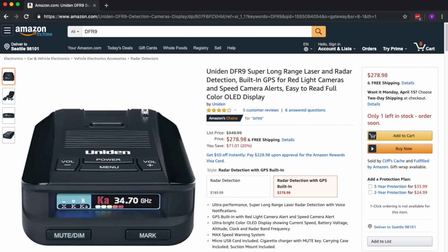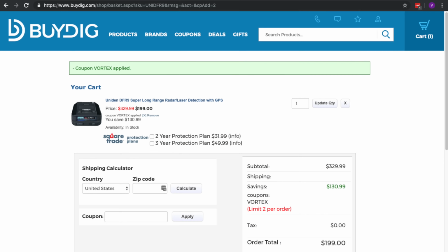And so I was talking to the guys at BuyDig. They've done some really good deals on like the DFR7 and whatnot. And I was like, hey, are you guys going to be doing any discounts on the DFR9? You know, it's a great detector, but I think it's a little bit too expensive. On Amazon, it's $279 or so, but at $329, it's a little bit much. Well, they said through this weekend, they'll actually do the DFR9 for $199.